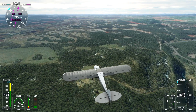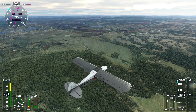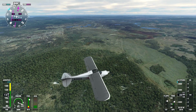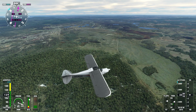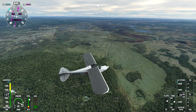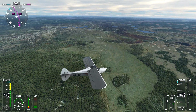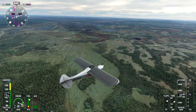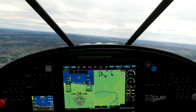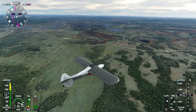Hello? Is there a runway somewhere? Oh. Nope, there isn't one there. That was not it. That's it there. Okay. It just looked like a road. I wasn't seeing it. Cool. Well, we found the runway at least. Yeah, there it is on the VFR map.